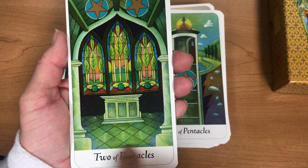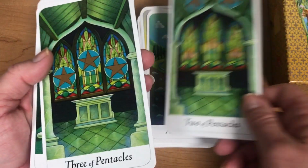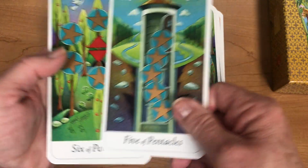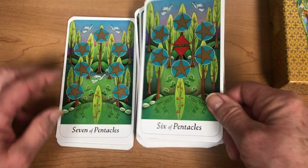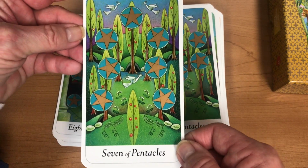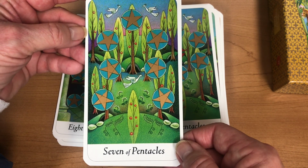You could also put keywords on these cards if you were sort of still in a learning phase and wanted to really have your own meanings behind the cards. So that's also a possibility. Here we have the Seven of Pentacles. Seven is about confidence, choices.